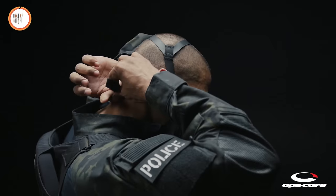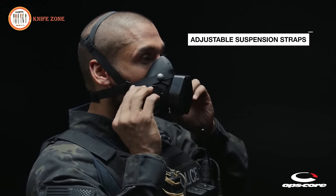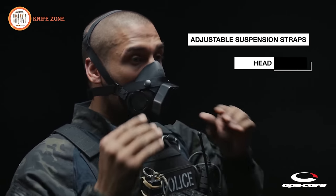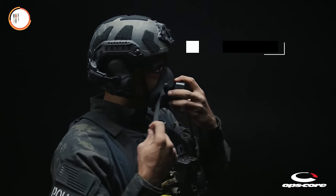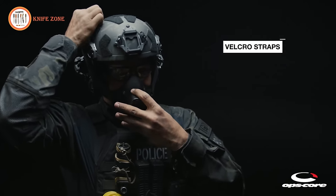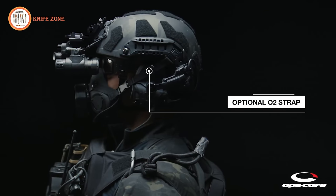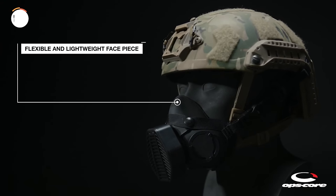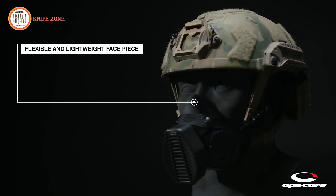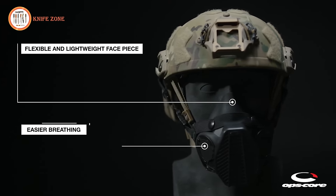The mast suspension straps are easy to adjust, allowing it to be worn in various ways based on mission requirements and user preference. A head harness is available for use without a helmet, and Velcro straps enable quick, easy attachment to the exterior of a helmet. An optional O2 strap clips directly into arc rails. The respirator features a flexible and lightweight silicone facepiece with a wide wraparound design, enabling the respirator to fit a large variety of facial types. Two exhalation valves make breathing easier.